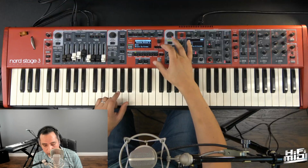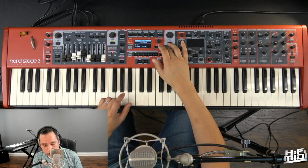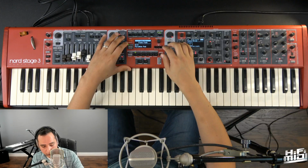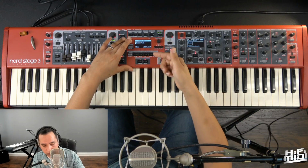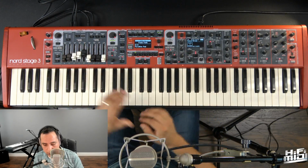So you can save those. You can save different songs by changing the page like that. Change your song name by Store As and change the song name like that, and then save it very easily.